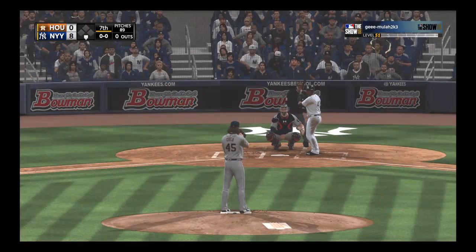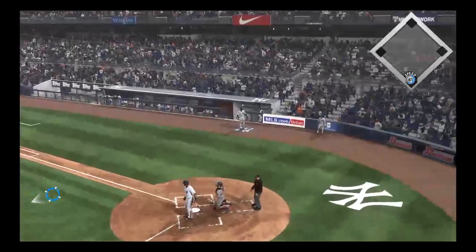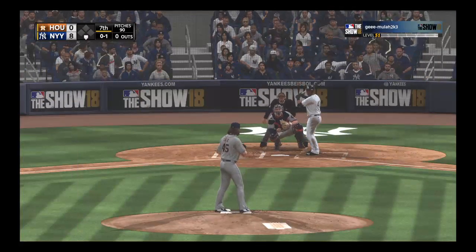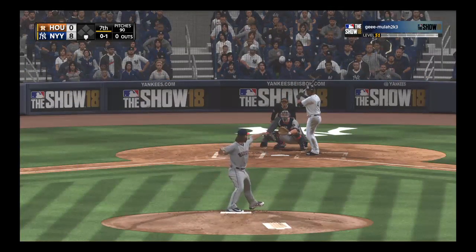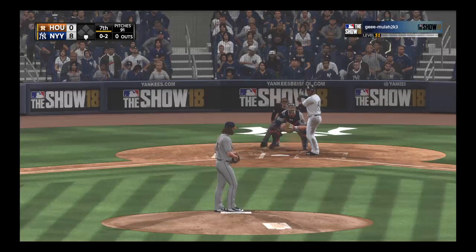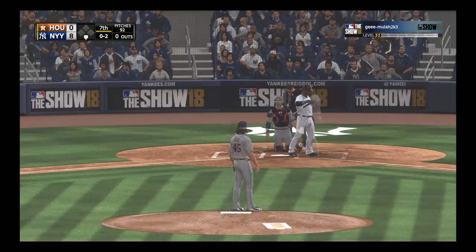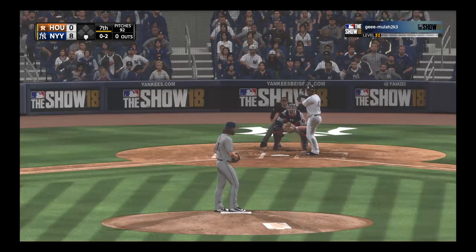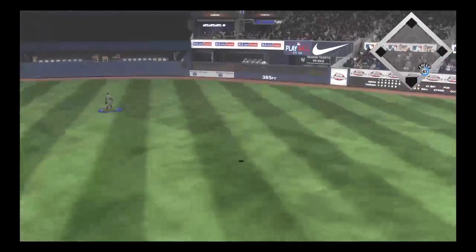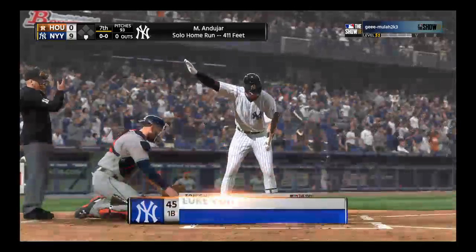Into the box now, Miguel Andujar. He's working on a 1 for 3 thus far. Into the windup. Here comes the 0-1. Fouled away. Again, he sends it out of play. The next 0-2. Oh, and he goes the other way, and he drives it out to deep right center field. And it's gone as they add still another.